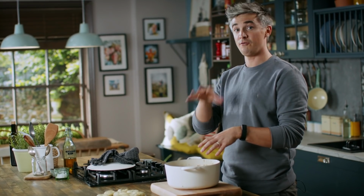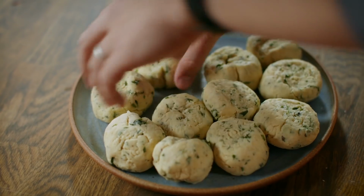We're gonna cook it covered with the lid on for about 30 minutes and then take off the lid, leave it to cook with that direct heat. And then you have a gorgeous stew that can be brought straight to the table to dive in. So, dumplings on and let's get into the oven.